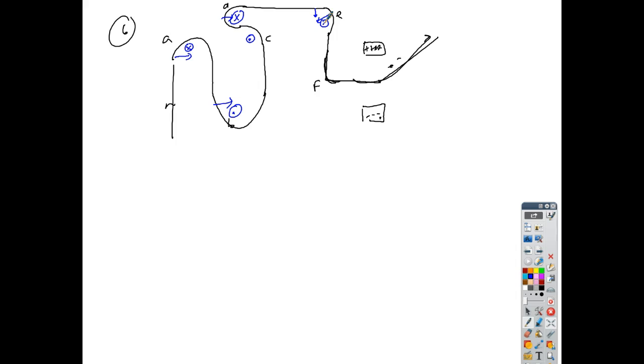All right, so normally if I'm traveling this way, a magnetic field into the board would cause my force to go that way, but because I'm a negative test charge, it's going to go the other way, so it's going to be out of the board.